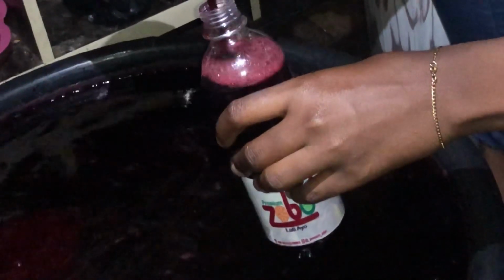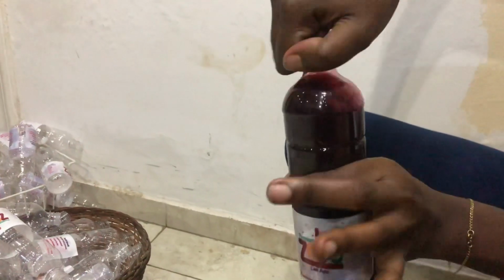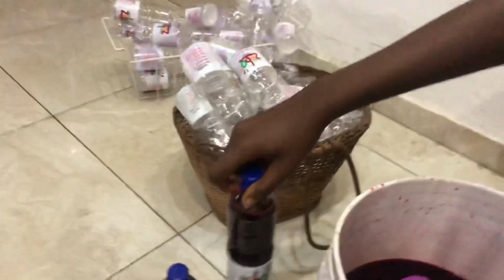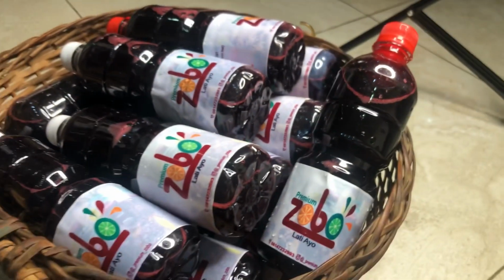Then now I am going to start pouring it into my branded bottles and seal it. So these bottles are actually sealed. You just need to put the caps on the head and you're done basically. And here you go, guys. This is how I make my premium zobo commercially.